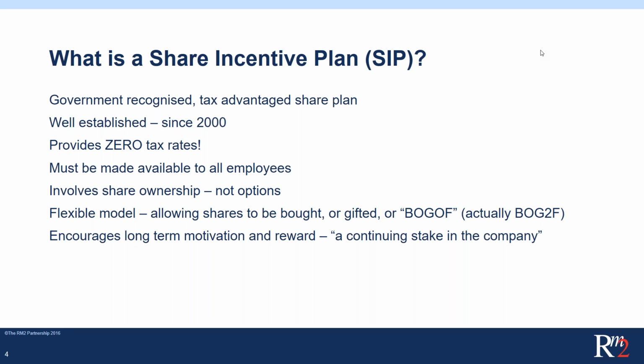They can buy up to £1,800 worth of shares out of their pre-tax salary. Again, each employee can do that each year, and they can receive up to 2 further shares free of charge for each partnership share that they buy. So that's known as a matching share, and that's the buy one get one free.